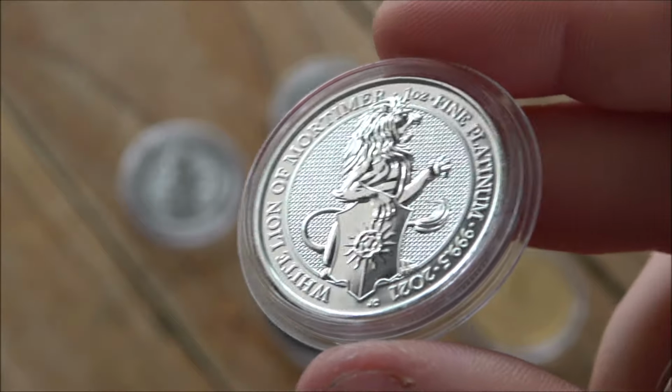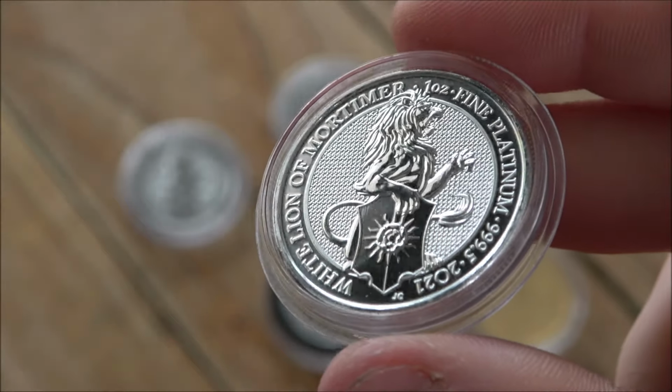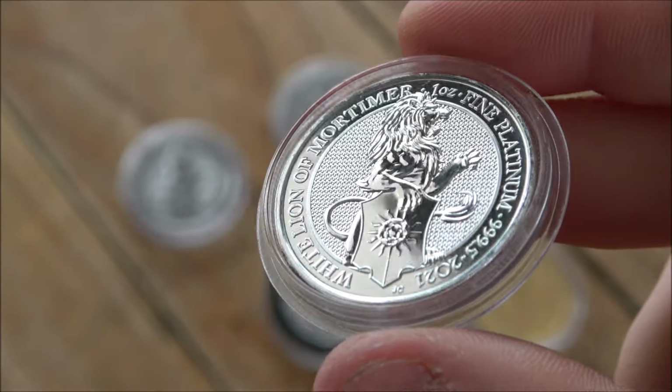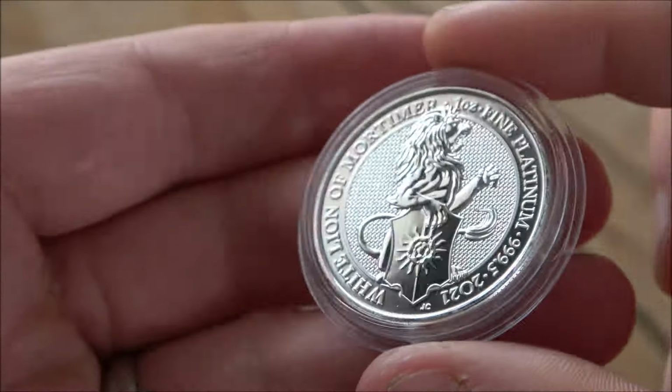So I love these. The Queen's Beasts were a pinnacle of Royal Mint production and design before they decided that their moral bankruptcy was more important to them. But hey, that's a video topic for another time.